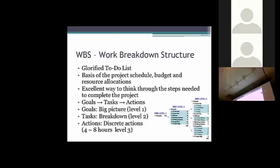Old tasks are 4 to 8 hours. Of 4 to 8 hours each. And then, like I said, your to-do list that you make in your time management planner comes from those action steps.